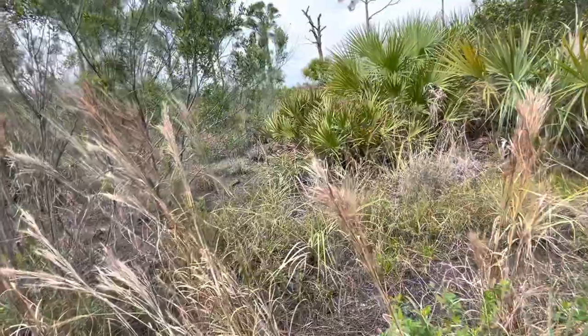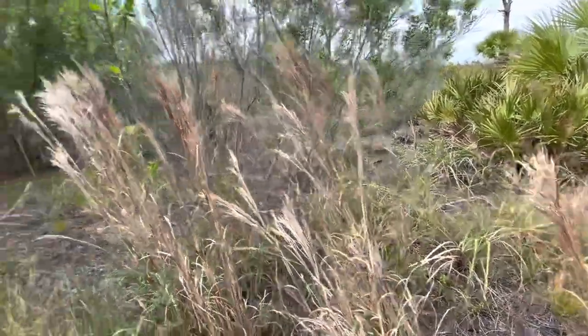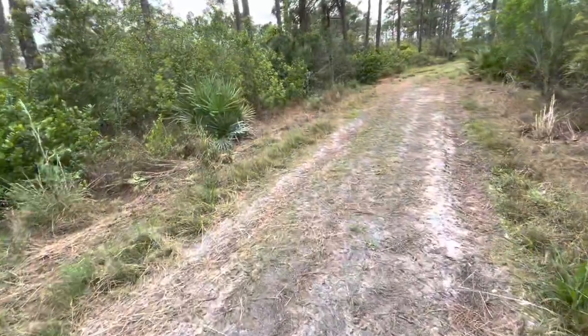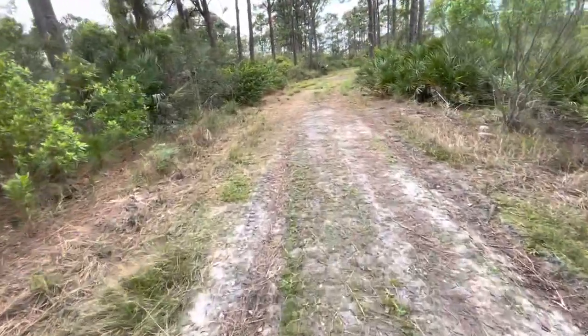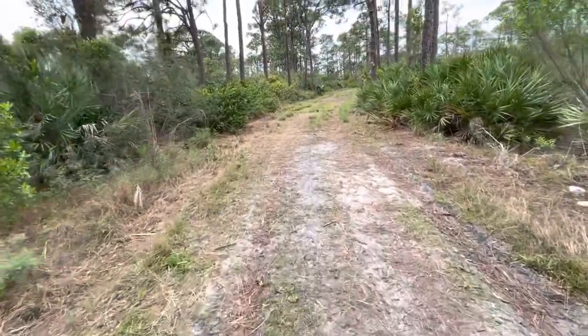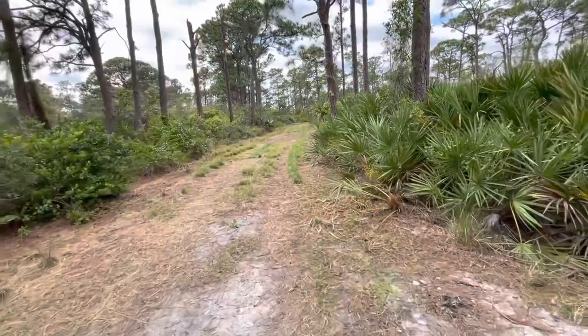Now, because I'm talking so much, chances of seeing any wildlife are very slim to none. So now that we're in the pine forest, I am going to stop talking so much so we can just take in the nature and hopefully see some wildlife.